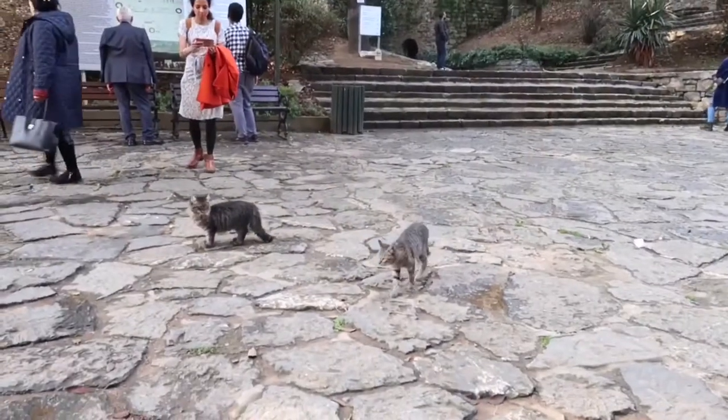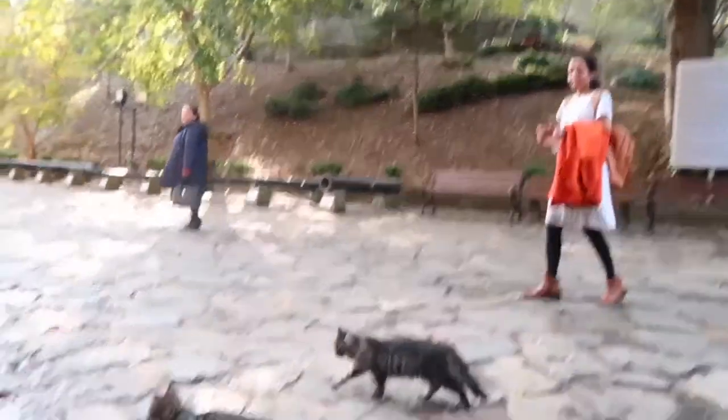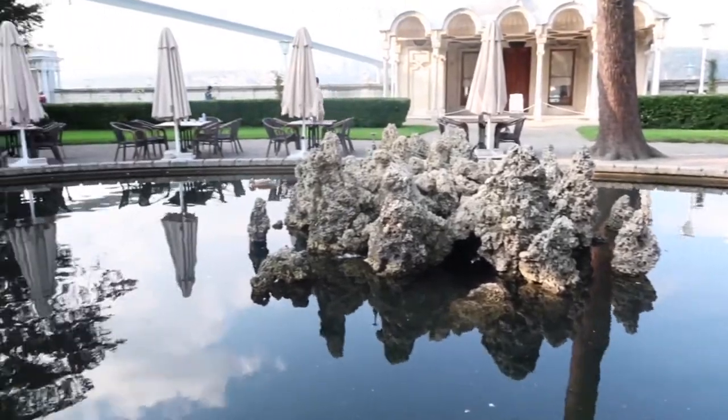Here in Turkey you will see a lot of stray cats. Oh my god, I hope you want to come closer to me. This is the first military school in the city. This is the palace. It's 40 lira to get in. If you just want to see their garden, it's 5 lira. We don't actually have 40 lira, so we just stay here in the garden.